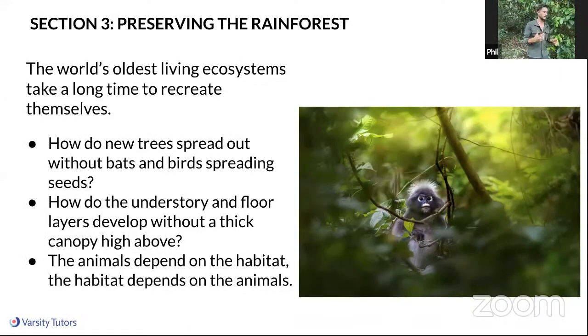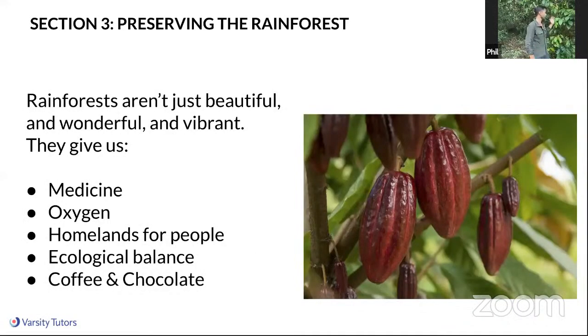Now, there's other things about the rainforest that I love. We've talked about the medicine you can get from here. You all know about photosynthesis. You're all smart. You know that carbon dioxide is going into these, oxygen is going out. And the Amazon rainforest really helps, and rainforests in general really help create oxygen for the entire world.